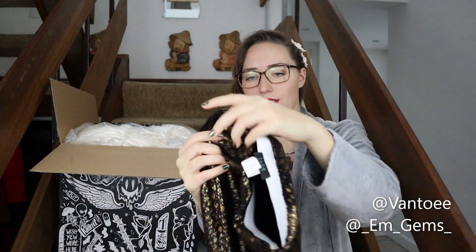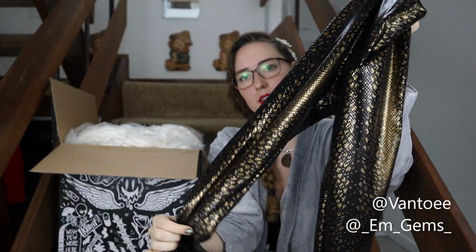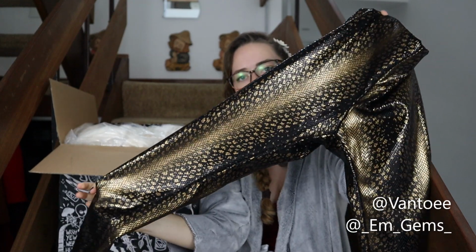Next. Now, I really liked the look of this on the model. It's kind of like a leather snakeskin two-piece. So it just looks like this, and it's like gold and black. And I think there was a high chance it was going to look really tacky, but I actually think it looks quite nice. And it's kind of velvety. I like this. So they're the trousers.